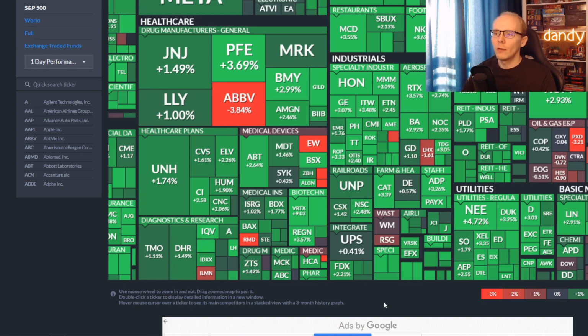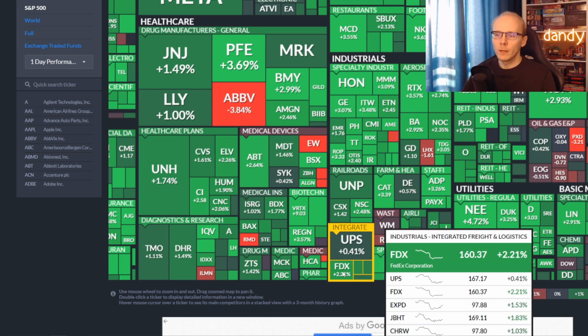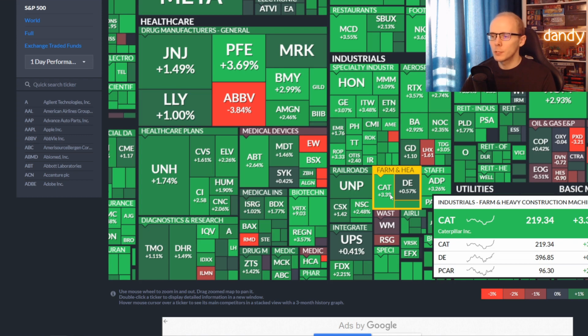So recently we have been doing dividend comparisons in the industrial sector. We already picked several for the portfolio. So for freight and logistics we have FedEx, ticker symbol FDX. And then from the heavy machinery industry we picked Caterpillar, ticker symbol CAT. These two are already parts in my dividend portfolio, and we'll take a look into it further later on.